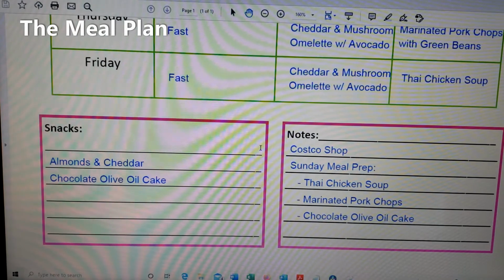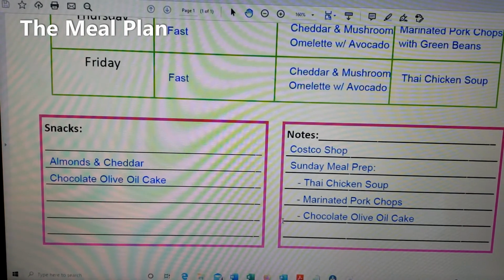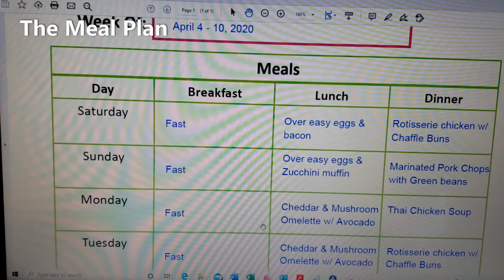I will be doing some meal prep on Sunday. I'm going to be making a Thai chicken soup, some marinated pork chops, and a chocolate olive oil cake. I'll be making a video for the chocolate olive oil cake, and I hope you guys can see that come up next Saturday. So here are our meals for the week.